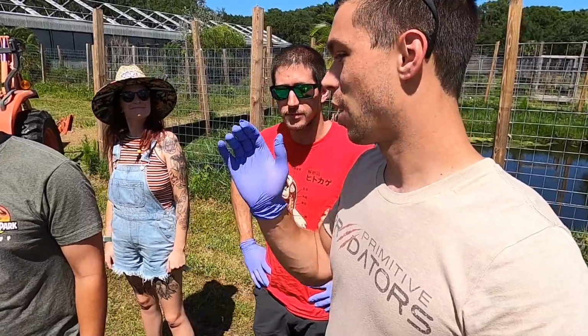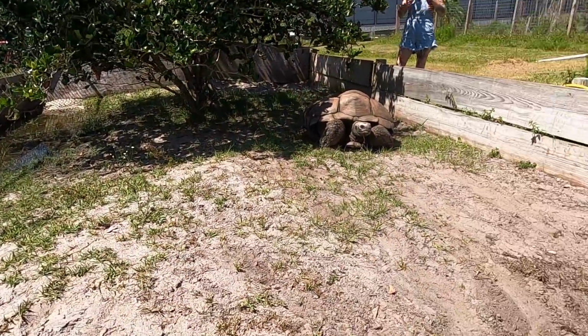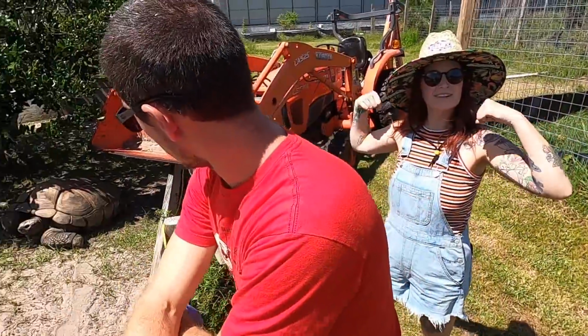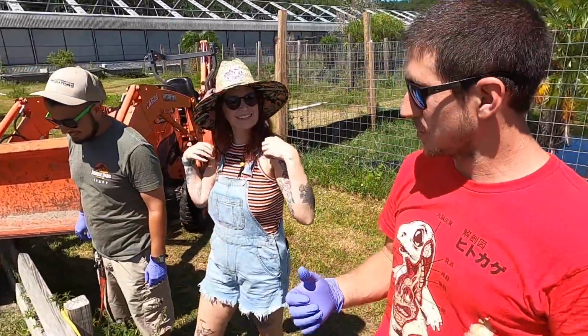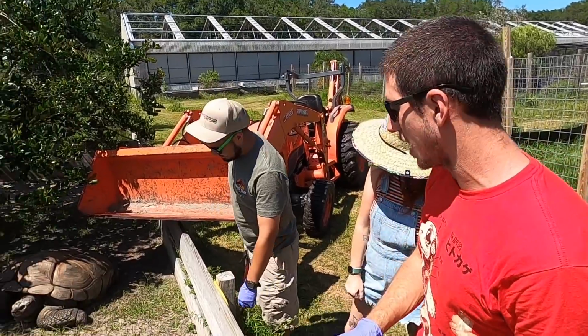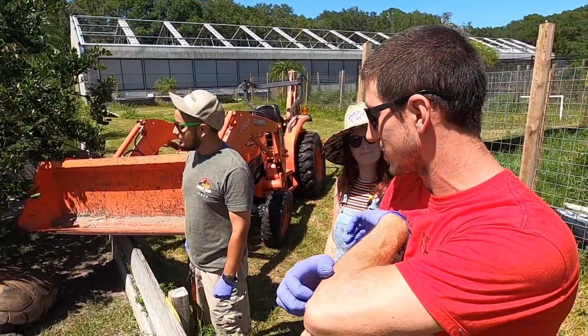That's right. Now, Crush is about a 300-pound tortoise. Kyle, I mean, you can see the tractor there. How are we getting him out of here? We are going to pick him up. Sheer power. So hopefully he's about 300 and not more like 4 or 5. But he is a heavy tortoise.